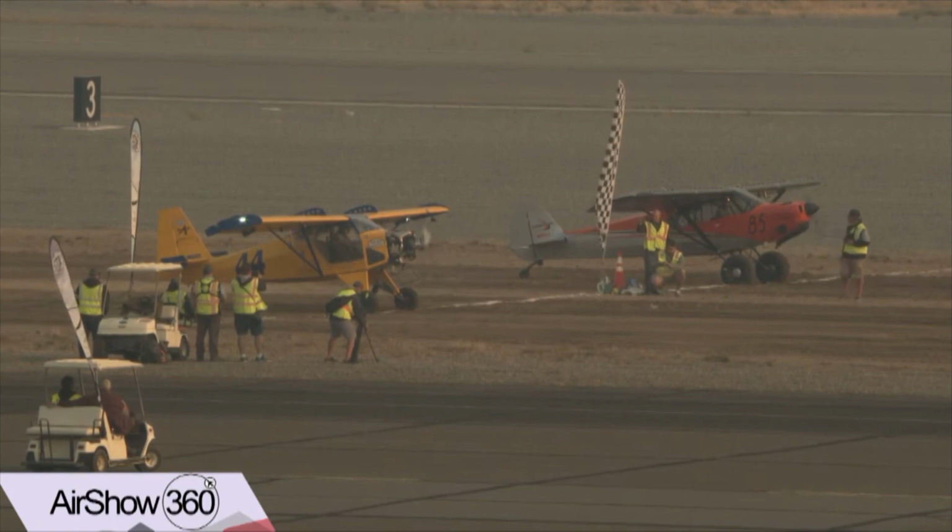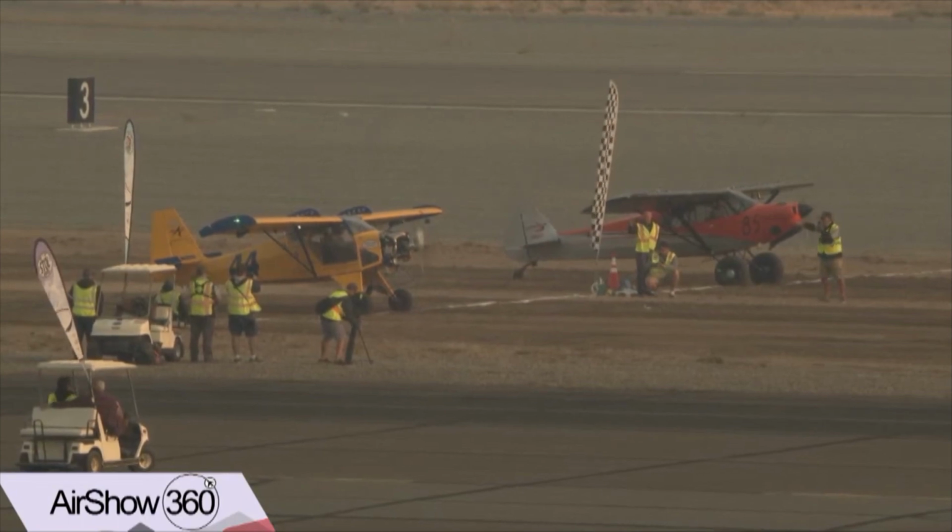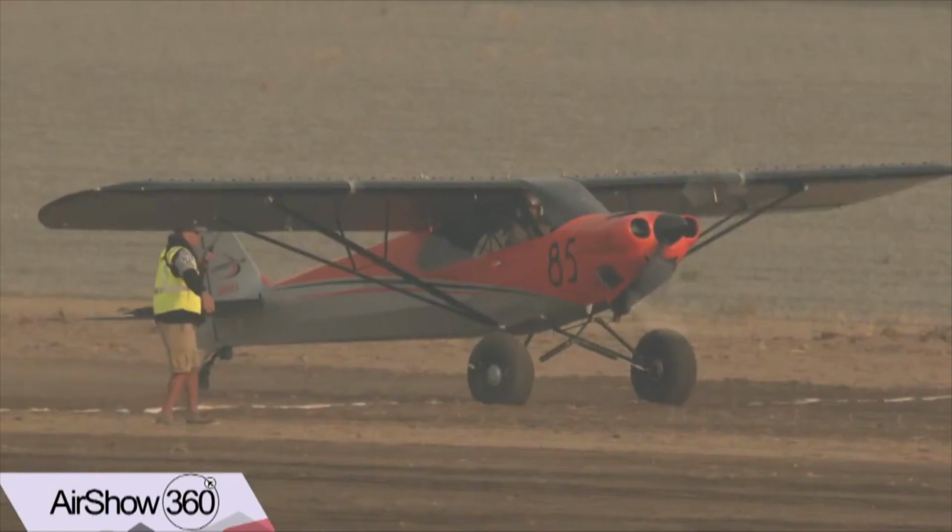Next to this guy in the yellow, we're still trying to figure out who he is. Number 44, Steve Henry, I guess it is. You'll know as soon as he winds this thing up to 10,000 RPM.